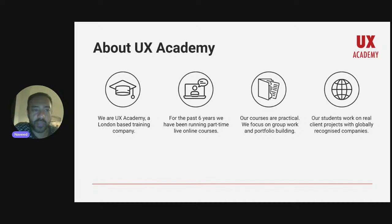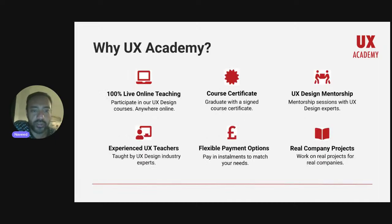So who is UX Academy? We're a London-based training company. We've been around for over 6 years. The company started with a mission to provide affordable UX design courses, which are focused on practical work, so working with companies, building a portfolio. Whilst we cover the theory, the main goal is to give students real life work experience, and we partner with companies to do that during our courses.